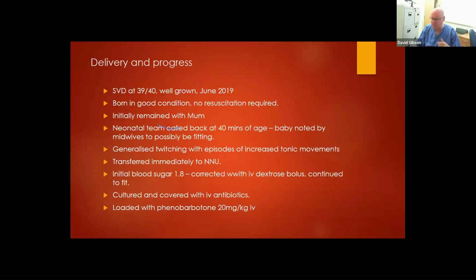However, one of our neonatal nurse practitioners was called back at just 40 minutes of age, and this was very unusual: this baby was noted by the midwives to possibly be fitting at that point in time. Our experienced nurse practitioner observed generalized twitching with episodes of increased muscle tone that were generalized, and the baby was immediately transferred to the neonatal unit, placed on monitoring. As we've said, we ran a blood sugar that was slightly low at 1.8, but was corrected with a dextrose bolus and remained normal thereafter and was not an issue.